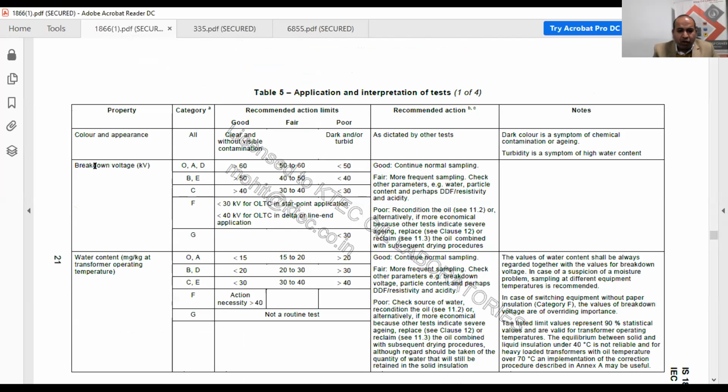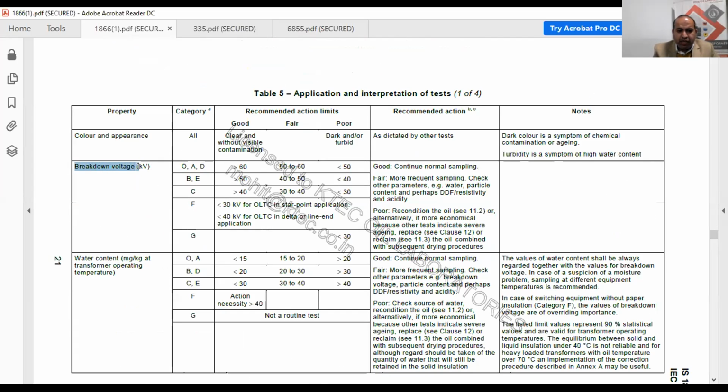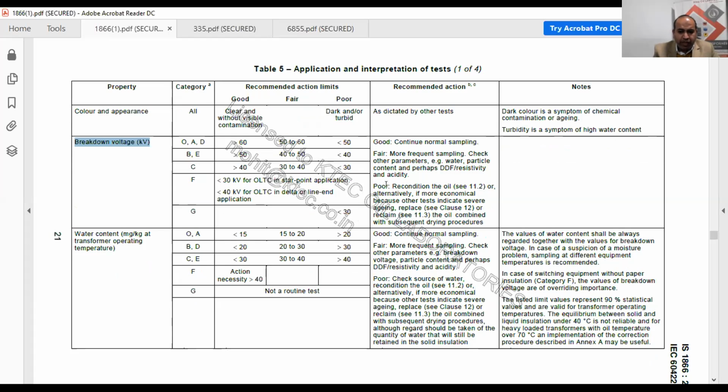For example, for breakdown voltage, there is a category mentioned: O, A, B, C, D. I'll explain this category also. In case of breakdown voltage, the minimum requirement written here is less than 50. If it comes, it is in a poor condition. So what is the actionable action we need to take? This is the reconditioning, the oil filtration. Normally we go for it if the breakdown value comes below the acceptable limits. So there is a category.